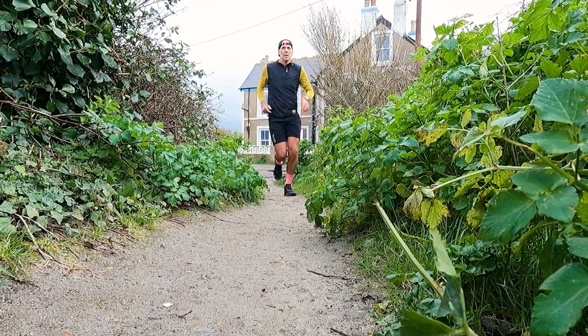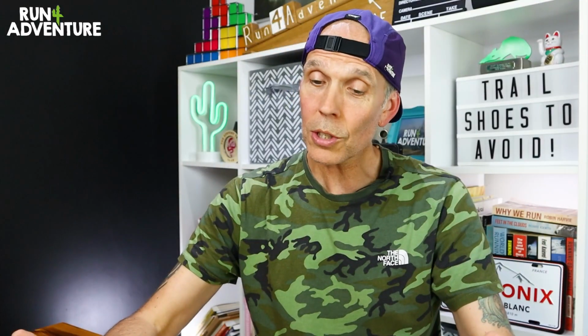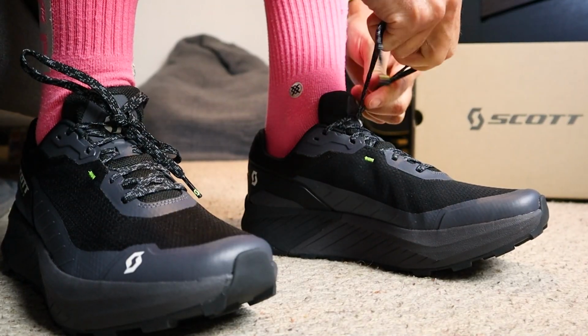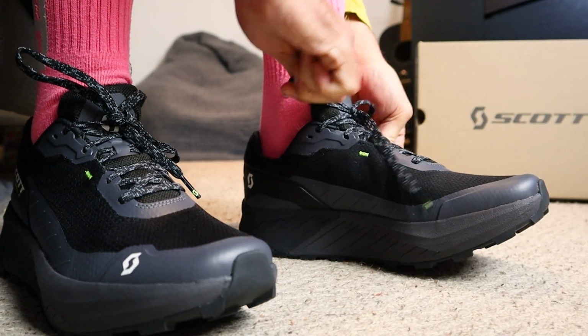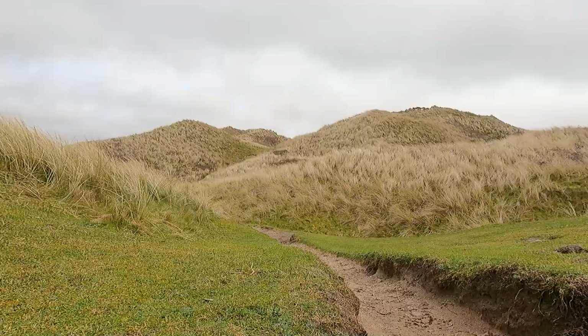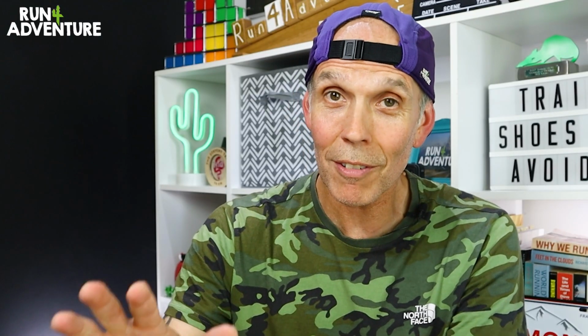As you can imagine, my first run wasn't great, what with that super stiff firm midsole and the overall weight of the shoe. But I also had quite a few irritation issues. So the ankle collar came up quite high and it was super stiff. So when I was running across the towers on all that uneven ground, that collar kept digging me in the ankle bone. And by the end of the run, it became very, very painful.